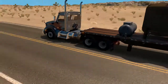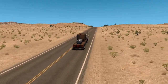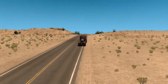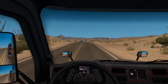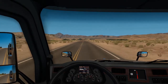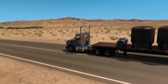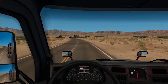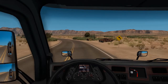Let's go get some outside views here. I hate that horn. Whoop, stay on the road, stay on the road. Let's get back in the cab. Can't be driving from the outside view, we've learned that. That's the thumbnail right there. But the retarder's kicked in automatically.